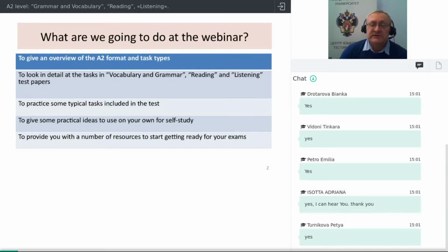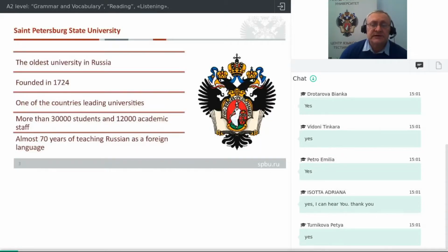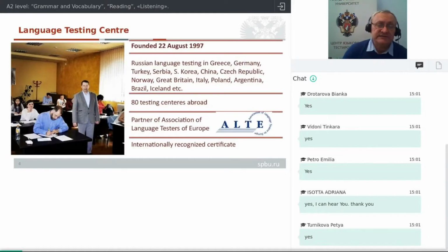We'll start with an overview of the history of St. Petersburg State University. As you might know, it's the oldest university in Russia. It was established in 1724. It's one of the country's leading universities, and more than 30,000 students learn here, and 12,000 academics teach at this university. And we have almost 70 years of experience teaching Russian as a foreign language at our university.